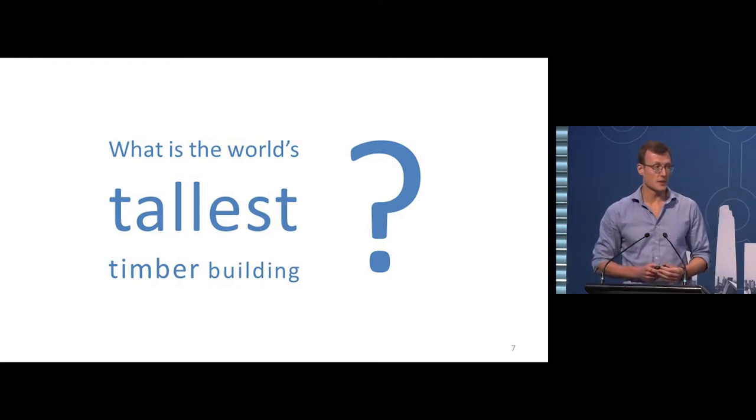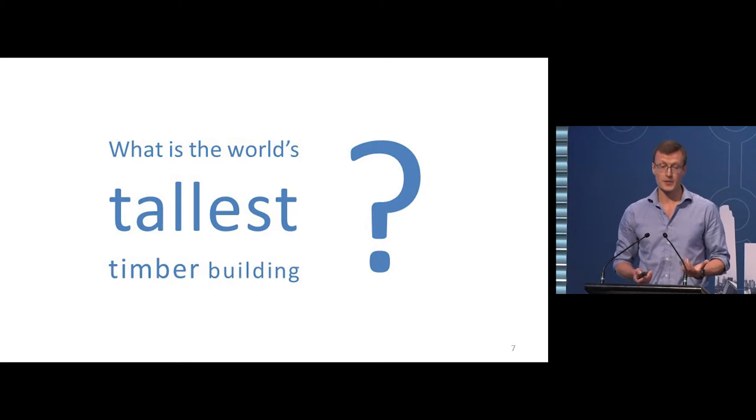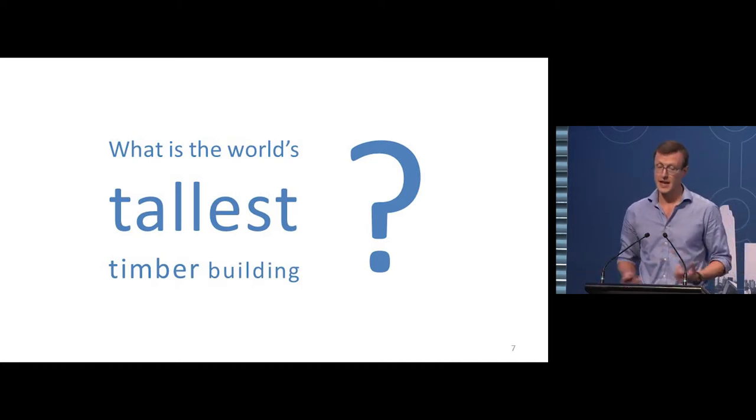And you'd think that would be a relatively easy question to answer, but at the moment, we don't know, we can't say. There's no guidance on it. Or perhaps it would be truer to say, not that we can't say anything, but we can say whatever we want. So we can all claim our timber buildings are the tallest. There's nobody who's going to act as arbiter.